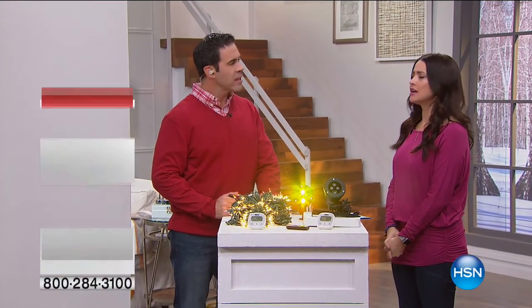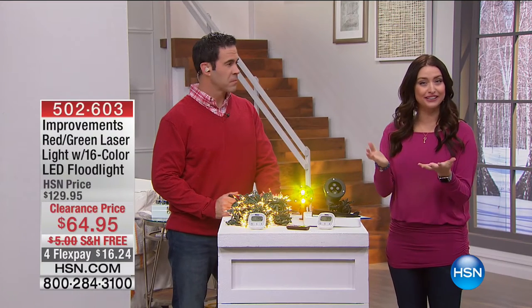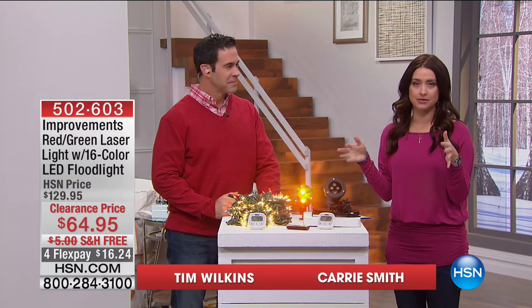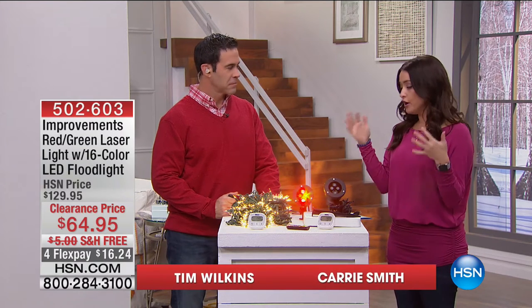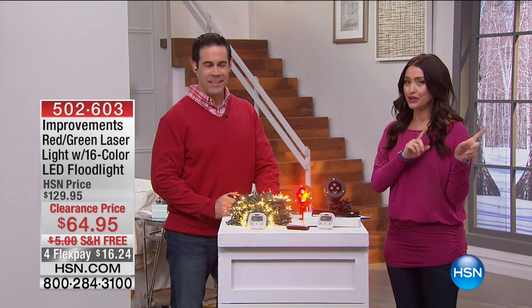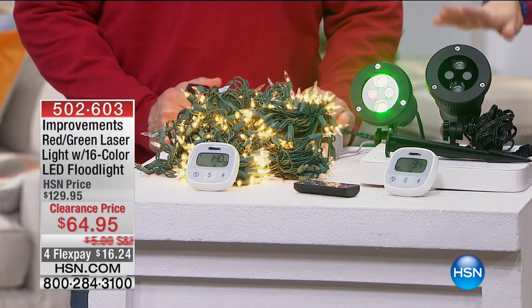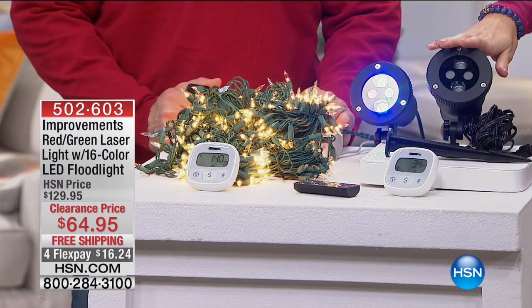It's not quite over yet, but it is time for clearance, and Tim Wilkins is joining us next with one of our top-selling items throughout the entire season from Improvements, but it's another one of those items that, yes, you're going to use next holiday, but you're going to use year-round. This is the Improvements red-green laser light.